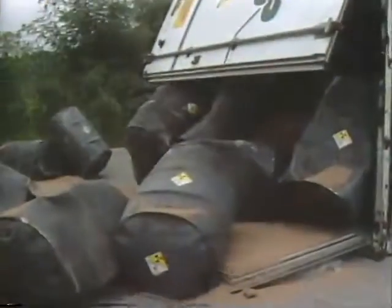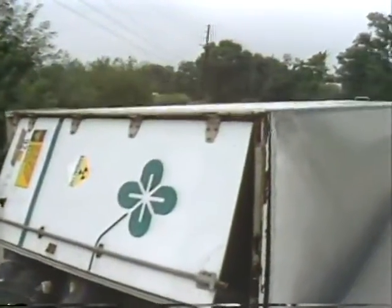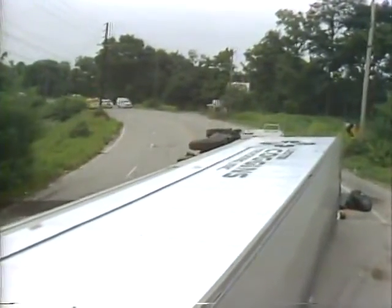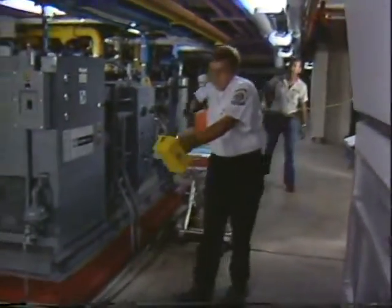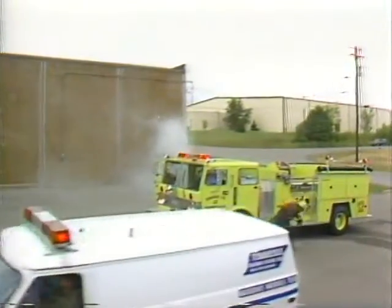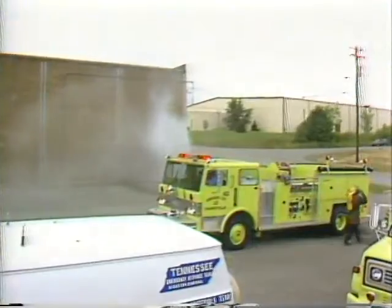We live in a changing world of high technology in which emergency response personnel must be prepared to deal with an ever-increasing variety of accidents. Responding to hazardous material accidents is a special challenge for emergency personnel. Safety of both the public and rescue personnel depends on education, planning, preparation, and practice.